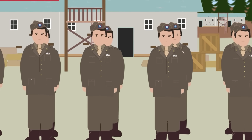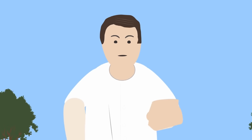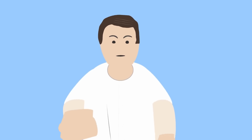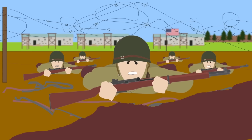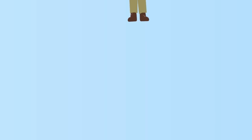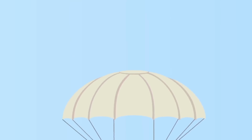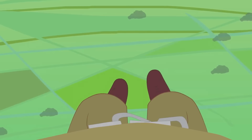If they made it past selection, the recruit would go through a vigorous training process at jump school. Physical training exercises such as forced marches, running, and obstacle courses would test their endurance and make or break the recruit. The next stage would focus on skills-based training. Recruits were taught how to pack a parachute, how to guide a parachute, and how to land properly.